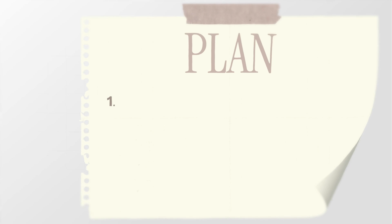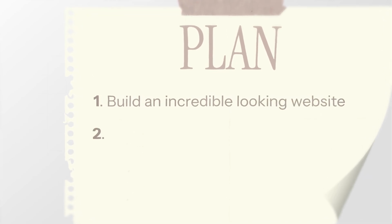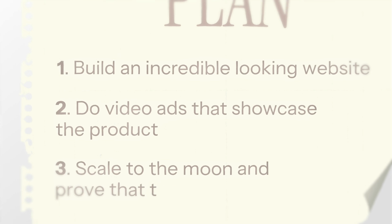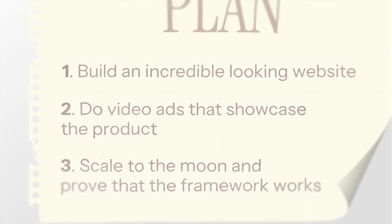So I wiped out the whiteboard yet again and wrote down my plan. Build an incredible looking website, do video ads that showcase the product and scale to the moon, and prove that the framework works yet again. And I worked day and night on building the site. I got a sample of the product and I did a bunch of video ads myself, and I called the brand Fine Smile. And I was finally ready to launch.